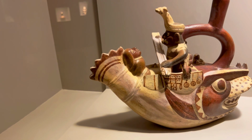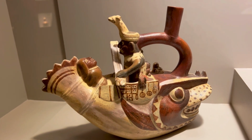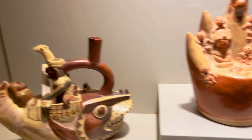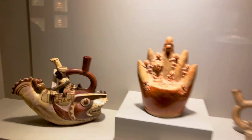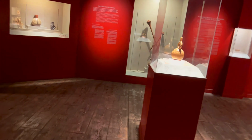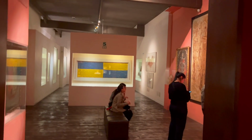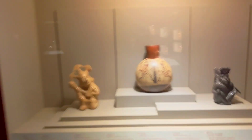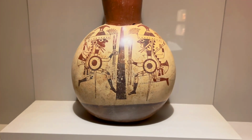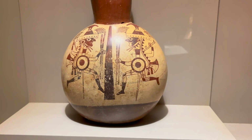This is from about 1 AD. 1 AD. Put that into perspective. 1 AD. Wow. That's amazing. Alright. There's more in here. Tapestries, and let me see the date on this one. I don't know, 800 AD.